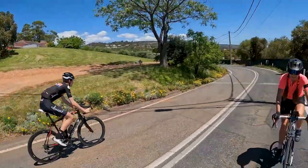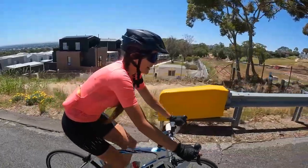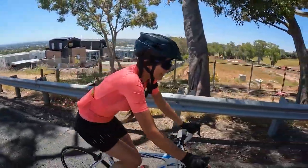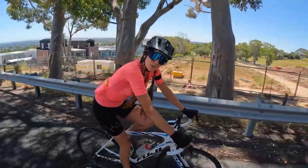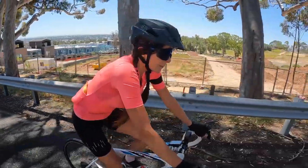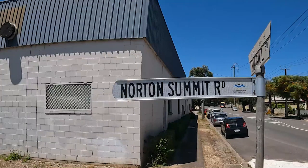Guys, I am a little bit up Norton Summit here on this climb. I am going to show you the challenge tour for the Tour Down Under, which is the people's ride. It's stage three of the Tour Down Under, but they open it to the public for a fee, of course, in the morning, and in the afternoon the pros ride it.